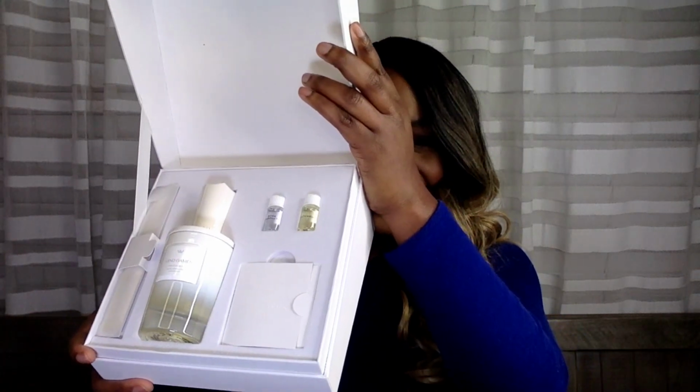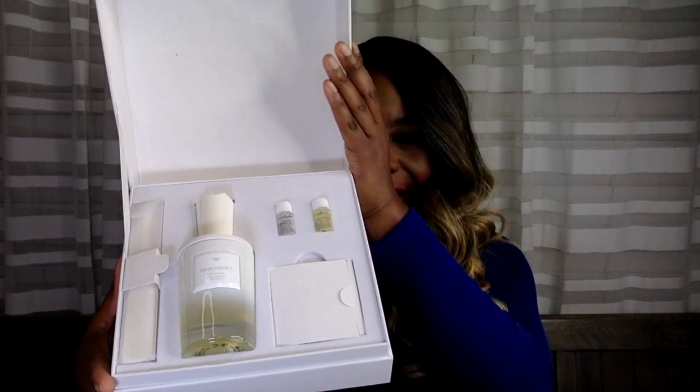Oh, this packaging, you all, is awesome. Very much amazing. It comes in this sleeve, but the feel of it is very luxury luxe. I don't know what material this is, but it's not your everyday box. We'll just say that. And it comes looking like this. Oh, how beautiful is that bottle in this packaging?